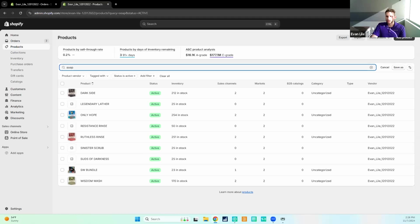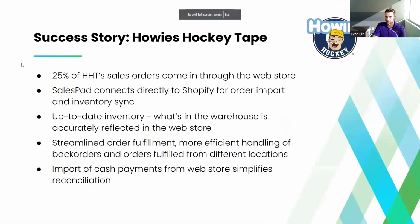The integration is really going to allow you to seamlessly manage your orders, items, and inventory levels so that you're eliminating any redundant or manual data entry, removing room for error, and just ensuring that all of your information is syncing between the web store, your point of sale, and your ERP. With all of that being said, I'll go ahead and flip over into my slide deck.